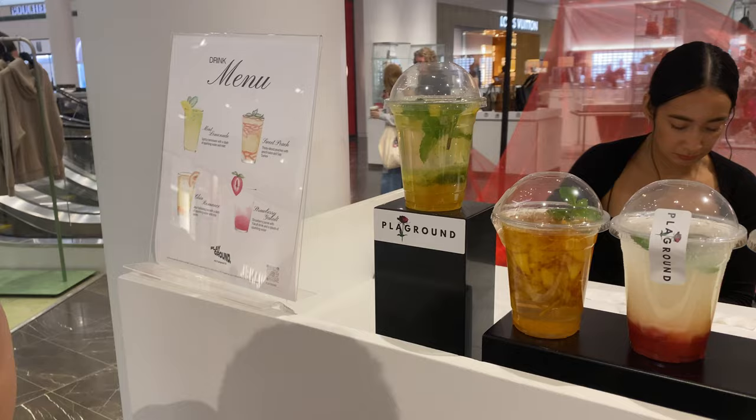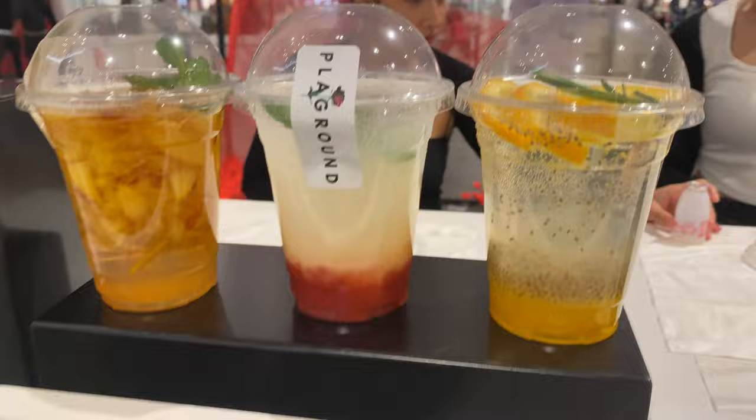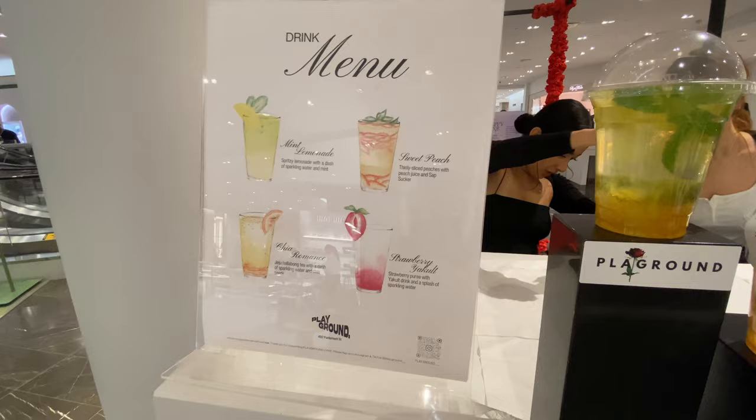The Fendi that I went to is inside Holt Renfrew, which is a department store, and they had this pop-up from Playground, which is a cafe, I believe, over in the Ossington area. And so I decided to have a drink or at least try it out since they had four drinks up here and I was so thirsty by this point.